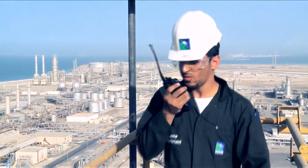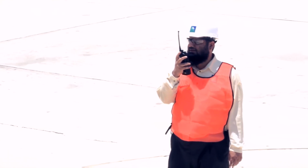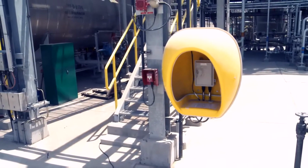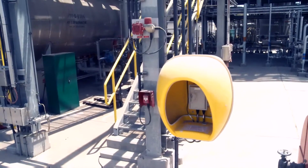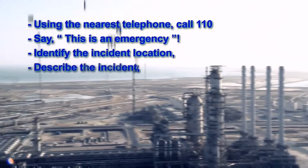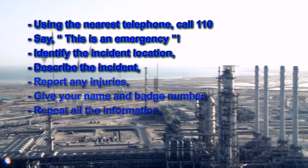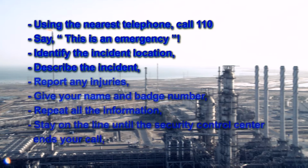How do you report an emergency? Inform your host or supervisor. If your supervisor or host is not available to report the emergency, call 110 on the nearest telephone. Say, "This is an emergency." Identify the incident location, describe the incident, report any injuries, give your name and badge number. Repeat all the information and stay on the line until the Security Control Center ends your call.